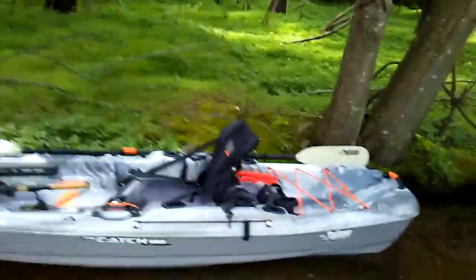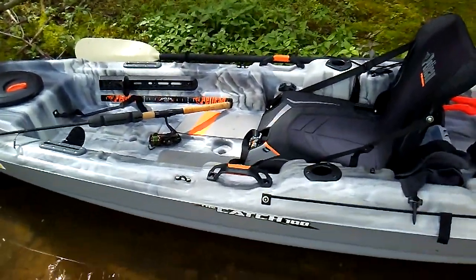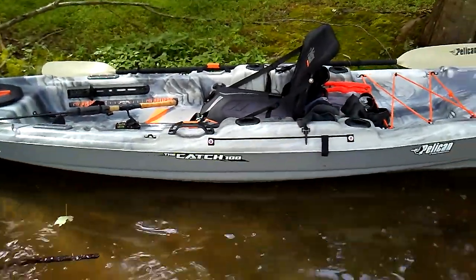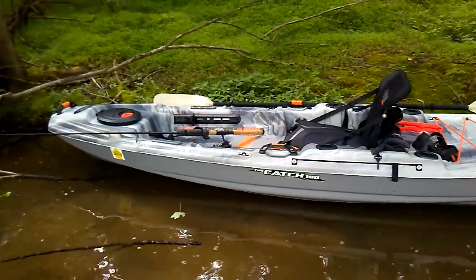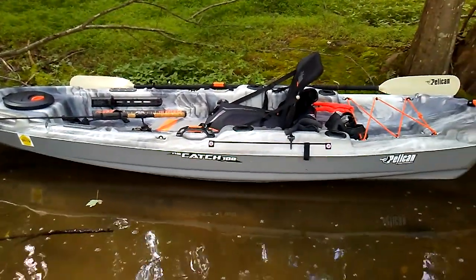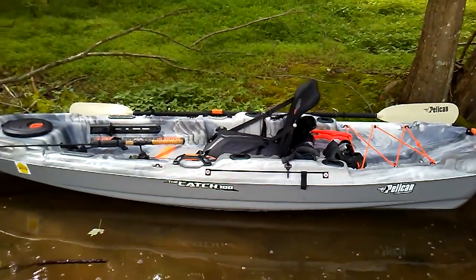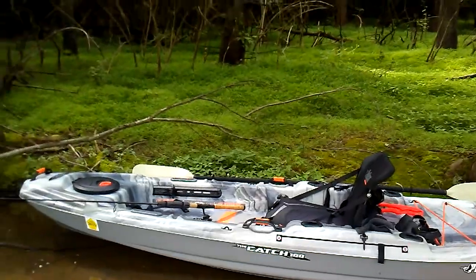If you haven't noticed, I didn't plan on it, but I match. Everything's black and orange, and the kayak is black and orange trim and gray. Of course, my vest is gray, and even the straps I bought at Ace Hardware to hold it in the truck are orange. I didn't plan it. It just happens. Everything always seems to coordinate for me. I don't plan it that way.